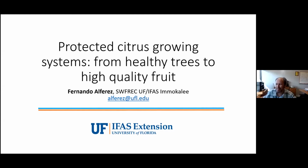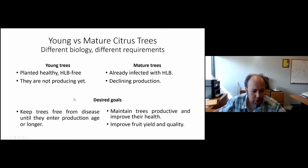Yes. Okay, perfect. So thank you again, and thanks for joining this seminar on protected citrus growing systems. I will start with a slide that I always like to show to emphasize how unique the situation in Florida is right now. In Florida now, we have a combination of mature and young trees. And these young trees are being planted massively throughout the whole state. And both have different biology and different requirements.